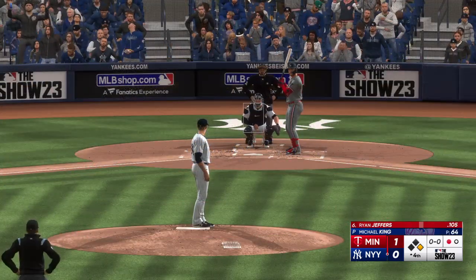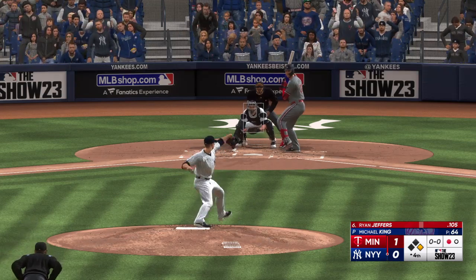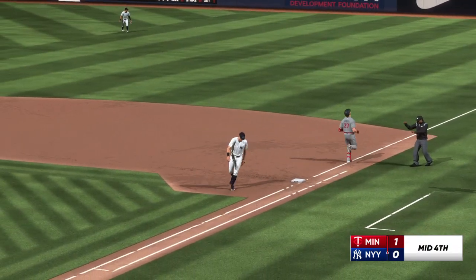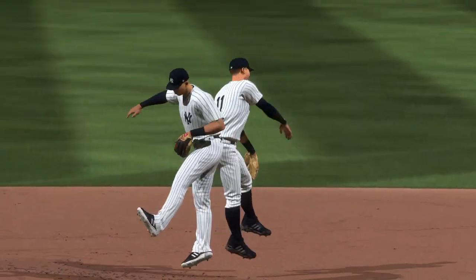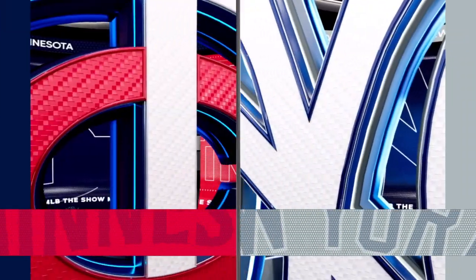Here's the catcher to hit. Ryan Jeffers worked a walk in his first trip to the plate. On the ground, a second, might be two. There's one, and that's two. One hit in the inning, but no one left. To the bottom of inning number four now. It's the Twins one, and the Yankees nothing.